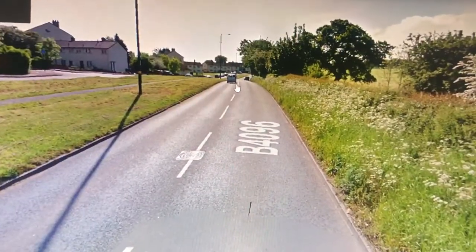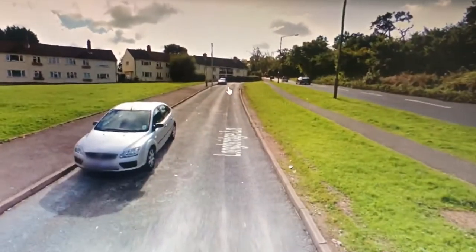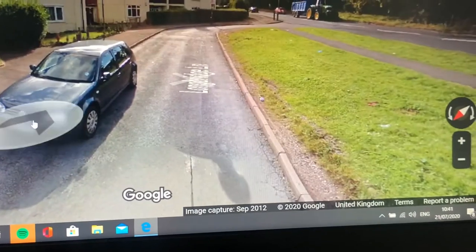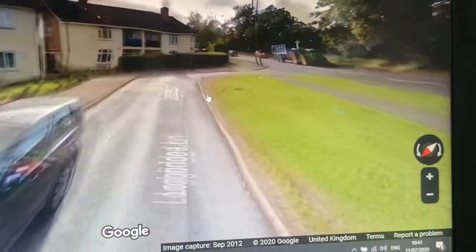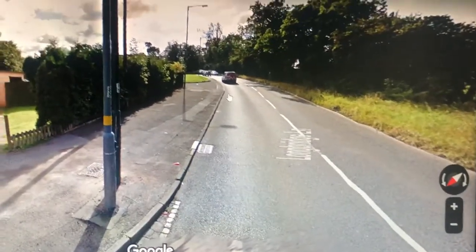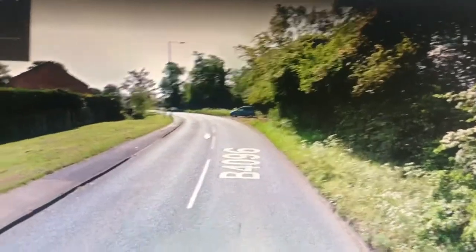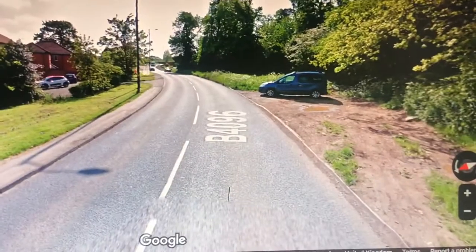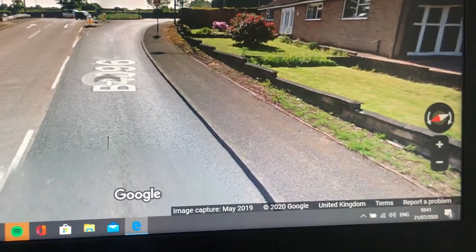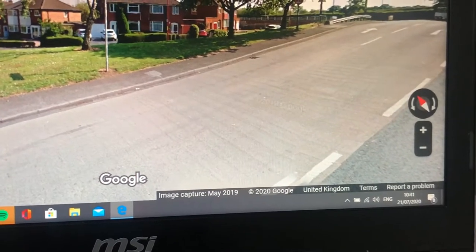Now, as we were approaching Westheath, this was the old link to the old 146 service that went from Redditch to Birmingham. As you probably know now, the 146 is no longer operating due to lack of funds to continue to run the service, which has been disappointing.